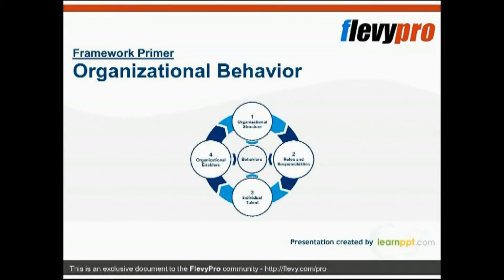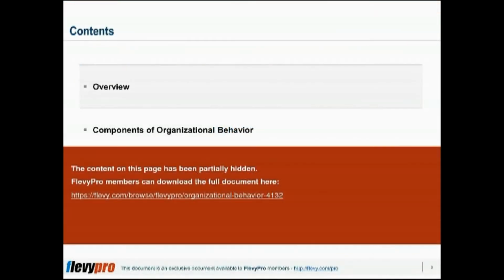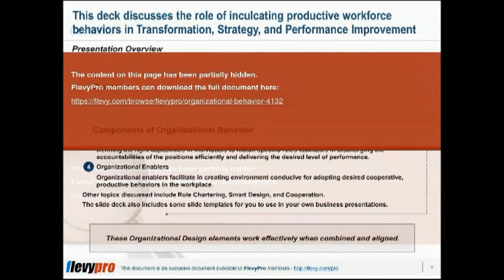Inculcating productive workforce behaviors is of utmost significance in business transformation, successful strategy execution, and performance improvement. However, making people embrace productive behaviors involves a concerted effort across the organization. The realization of transformation, strategy, and performance improvement goals can become a reality by developing a thorough understanding of the four components of organizational behavior. These components act as powerful levers in shaping the desired behaviors in the workforce.